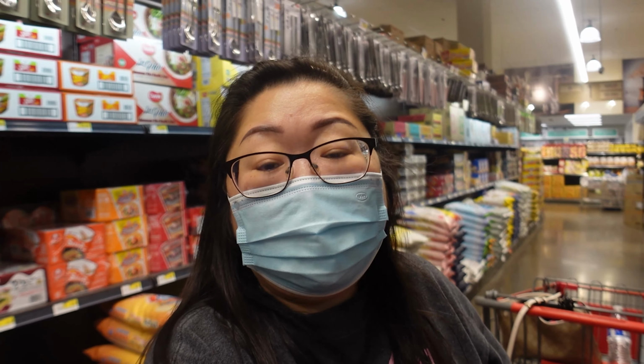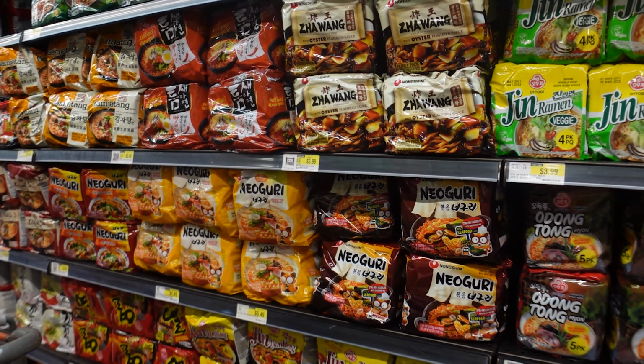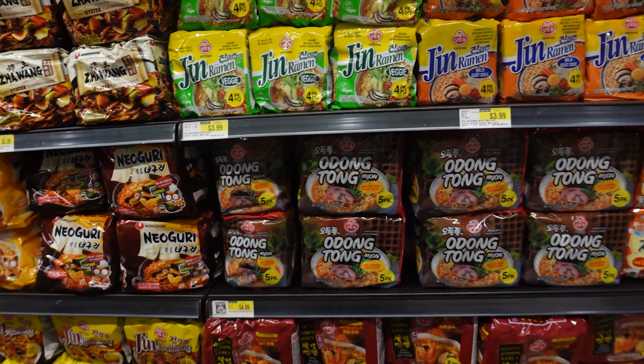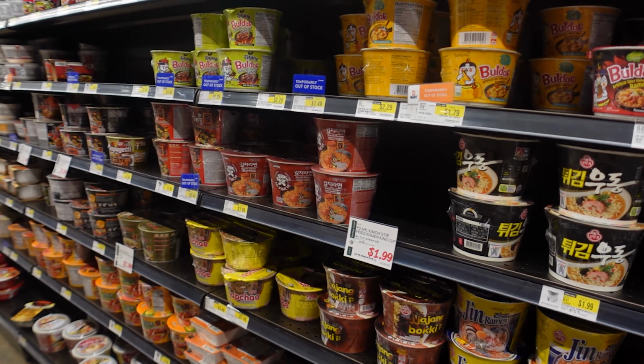If you are a fan of ramen, this is the place you want to come. They have all sorts of ramen noodles, just everything and anything you can imagine. Can't even read most of it, so I don't know what they are, but just trust me, if you like ramen, this is where you want to come and get it.